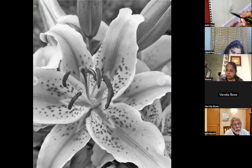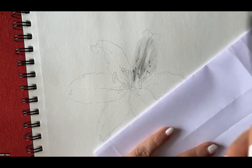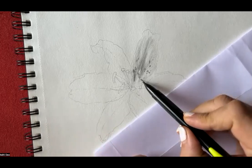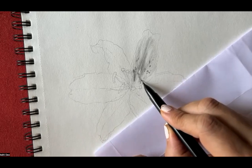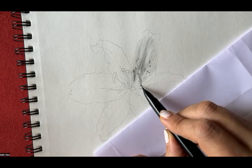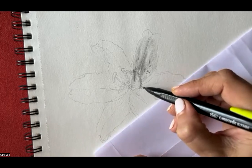For those pollen blobs, notice that there's a slight texture. So move your pencil round and round to get that texture. I'm just going to show you how I'm doing this. I'm using the mechanical pencil and I'm just going in these small rounded shapes. That way it won't be a smooth texture, because it's not meant to be that.